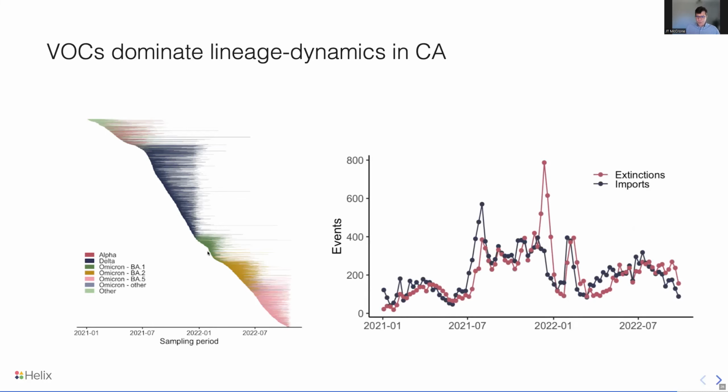We can plot the rate of import versus extinction over time, and I think that gives us some indication of how human mobility has changed throughout this period of the pandemic. So early on, you can see we have a fairly constant number of imports to export rate, and so we're getting turnover happening very quickly. This is probably a lot of small imports that are going extinct over time.